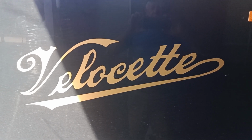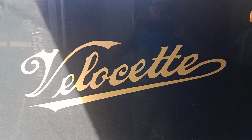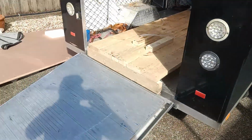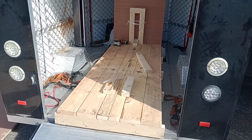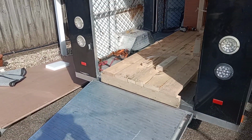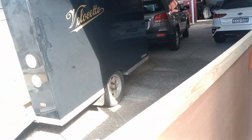To my Occasional Motorcycle Series, and on behalf of PM Collection, we're just delivering a beautiful Velocette. It arrived extremely well crated from the UK, and it came in a genuine Velocette trailer. Look at that. And that was how well it was packed in there, not a mark on it. And what is it? Well, obviously it's a Velocette. So let's have a look at the crate, just to keep the suspense going a little bit longer.